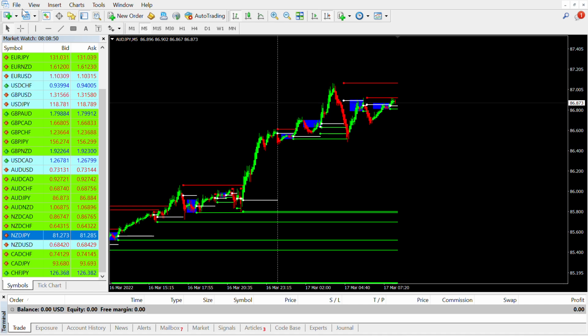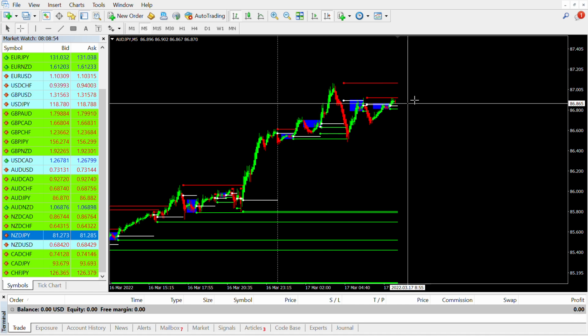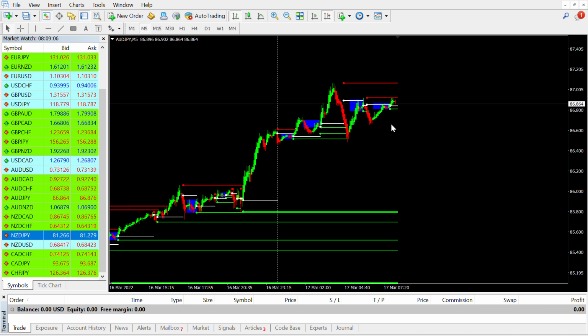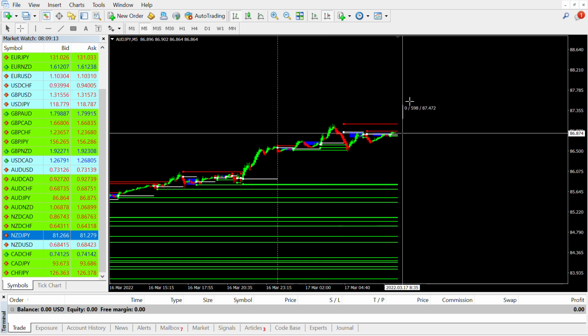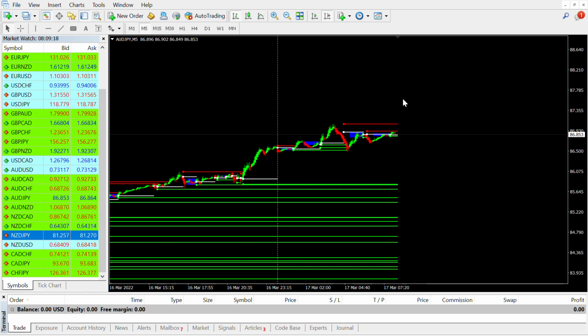Right now it looks like it's making the high, but I do believe that it's going to come back, test this low right here, and it might break it a little bit, or it might just come down with a long wick to the downside, touch this low, and I believe it's going to go up at least another 30 to 40 pips from here. Maybe 50. Let's do 50. So that is 87,400, which is a key number.